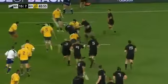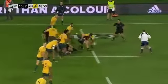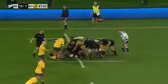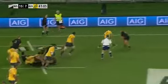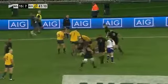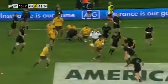Now here's Kieran Read, the captain, taken down by Tamani. It's there for Perenara, but it's untidy. And he gets overwhelmed by Wallaby forwards charging through, and it's been stolen away by Hodge. So the Wallabies, again, making a pretty strong start. And off it goes now for Tamani once more.